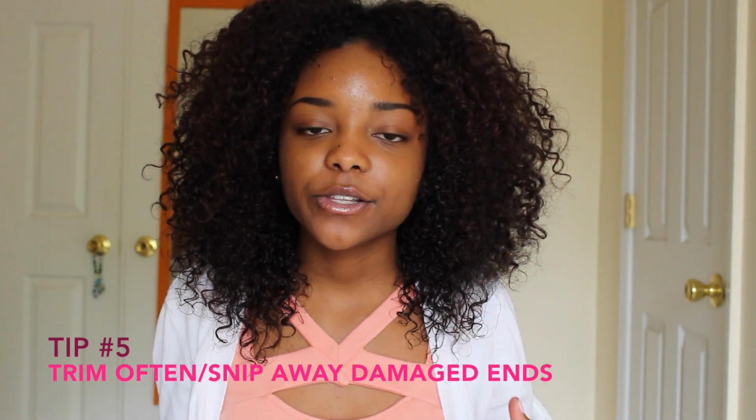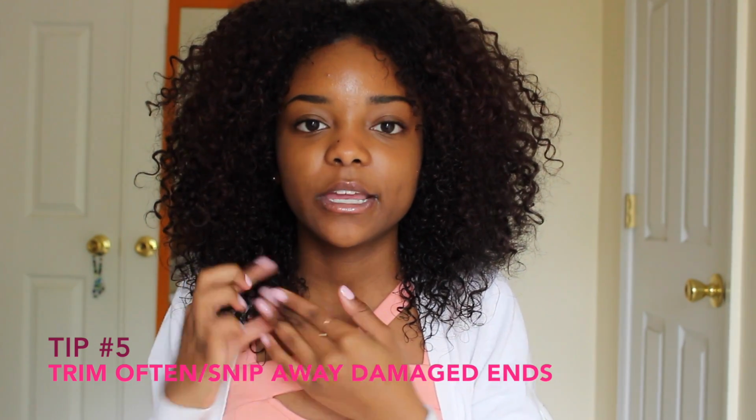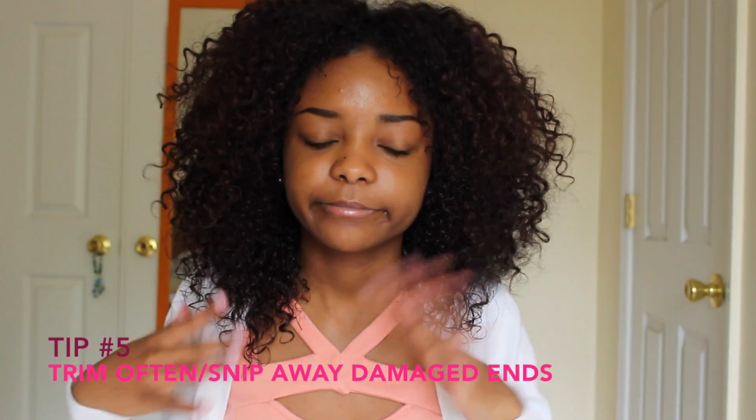So why not just gradually snip, not even an inch if you don't want to, just a little bit gradually, and you will see results quicker than if you just leave your ends on your hair.